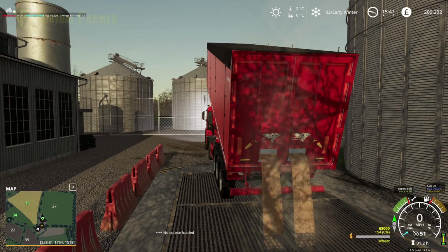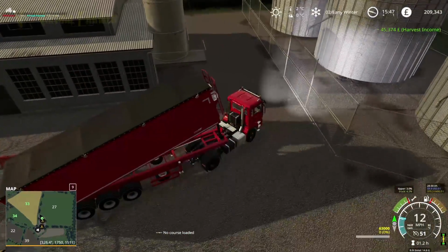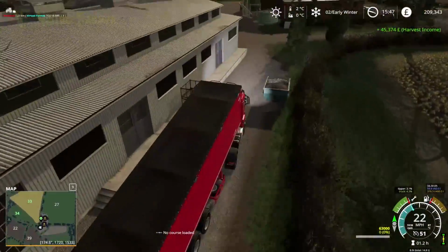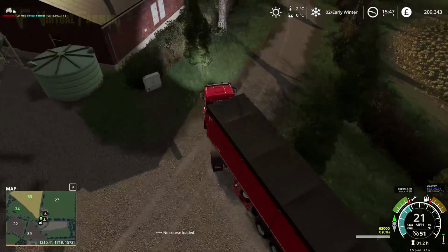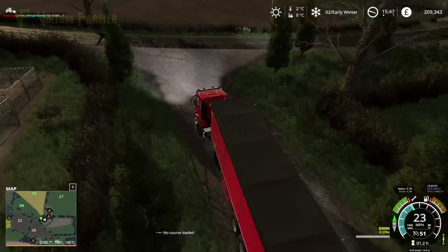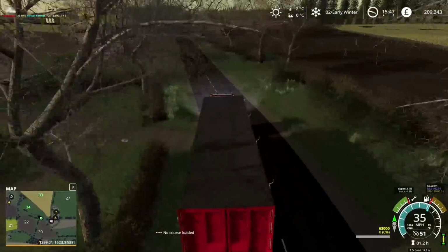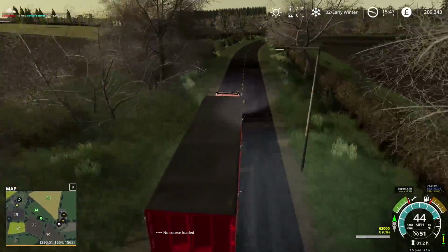So there we go. £45,000. We are over 200,000. We are in the realms of being able to buy another field going into the next year. That is fantastic news, that really is. I'm very excited about that. That means that we can actually expand our farm going into the next season. Makes a huge difference to us.